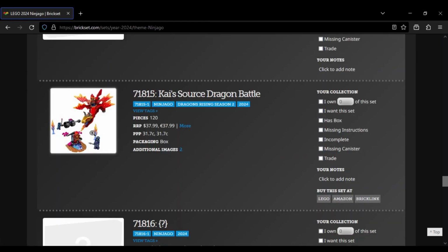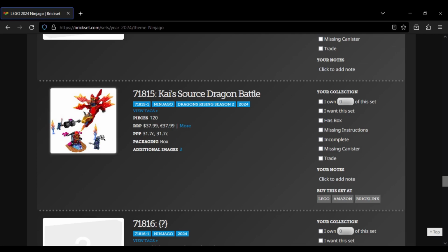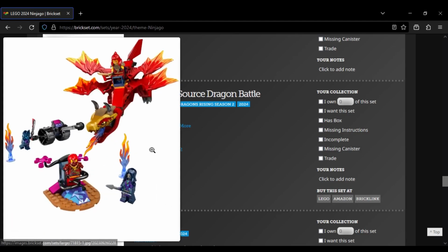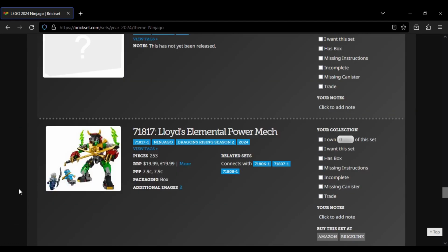All right, some that we don't have. What is this? Why is this so expensive? Oh, it's a junior set. I still call them juniors sometimes, but it's a 4+ set. So that makes sense. It's got one of those Technic competition cannons or whatever they call them nowadays.